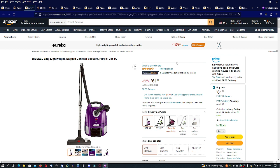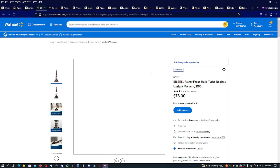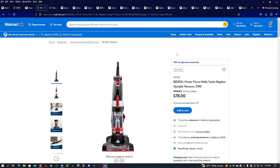So, there is a bagless version of this, but again, in a similar vein to the PowerForce, I recommend the bagged version over the bagless. So, they're both good, they both get my endorsement, but the bagless one is the one I'm really swaying away from, so if you're undecided, get the bagged version. Next, I mentioned earlier about if you want a bagless version of the PowerForce, do not get the PowerForce Helix.